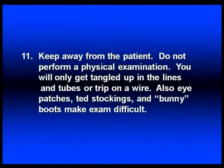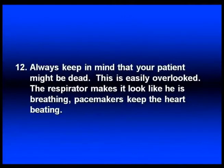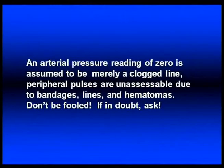Do not perform a physical exam. You will only get tangled up in all the lines and tubes and trip on a wire. Also, eye patches, TED stockings, and bunny boots make exam difficult. Always keep in mind that your patient might be dead. This is easily overlooked. The respirator makes it look like he is breathing. Pacemakers keep the heart beating. An arterial pressure reading of 0 is assumed to be merely a clogged or kinked line. Peripheral pulses are inaccessible due to bandages, lines, and hematomas. Don't be fooled. If in doubt, ask. Thank you.